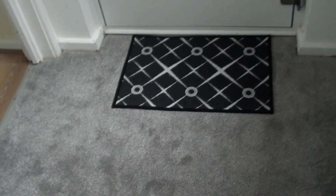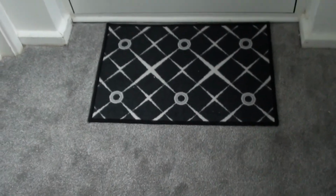They've got pom-poms all along the edge, which is just adorable, I think. So yeah, I really like those. And as I say, a new doormat, which was just off of Amazon as well. So yeah, it just looks so much more open and just much nicer, I think.